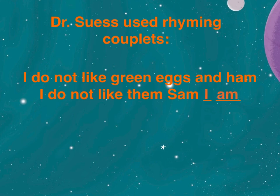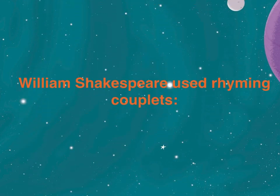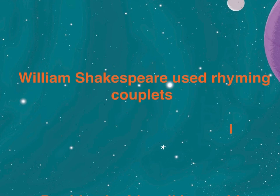I am. So let's look to see what we have here. We've got two lines that both end in a rhyme. Perfect. That's a rhyming couplet. Who else uses them? William Shakespeare. This couplet is from the play Macbeth. And in this scene, there are witches gathered around a cauldron, which is like a pot that they're making potion in. And here's what they say.